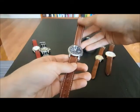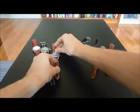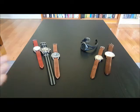I probably would never sell this because there's no point. I couldn't get enough money. So even though I'm not as attached to it, I'm going to put it in the keeper section. Maybe someday I'll gift it to a kid if I have one, or a friend's child if they're interested in watches. But for now, it's a keeper.